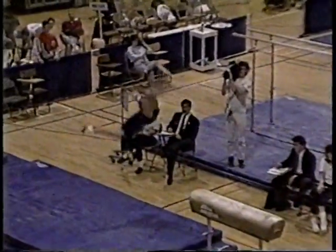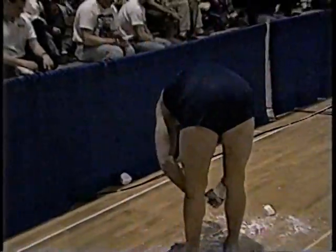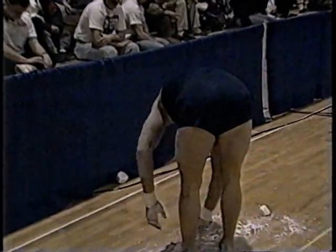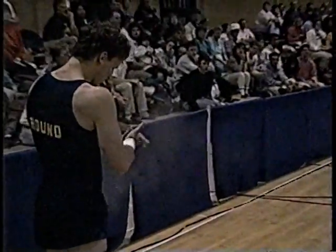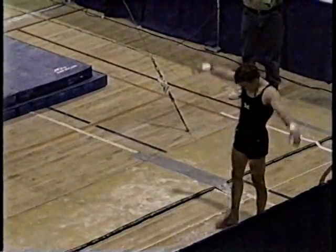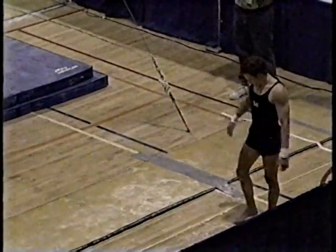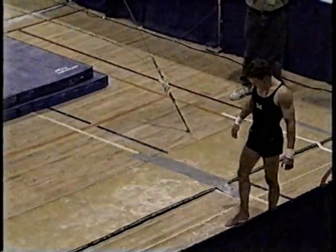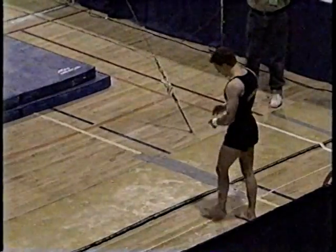One thing the judges are also looking for is right there, before his hands got to the horse. As soon as you touch the board, the judges start looking at your form. And Jim, of course, had his legs apart, and you know, that's a simple deduction. I guess it's easier to see when he's going slow motion, but sometimes even in regular speed, you can pick up those leg separations. Jim Round from Chicago, from Evanston, Illinois.